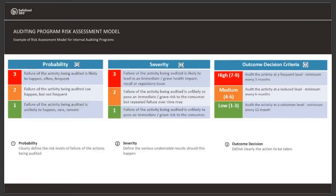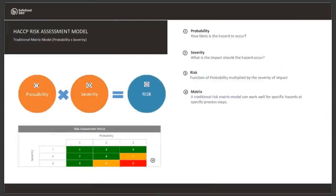However, when it comes to other parts of your system, like your prerequisite programs, for example, and all the GFSI standards more or less now say you must risk assess these supporting programs, the prerequisites and the operational prerequisites, the traditional matrix model kind of breaks down. So the HACCP model is ideal when it comes to a specific hazard, looking at a specific process step. So Salmonella, the risk of Salmonella surviving a cooking process, it works really well in that particular scenario.